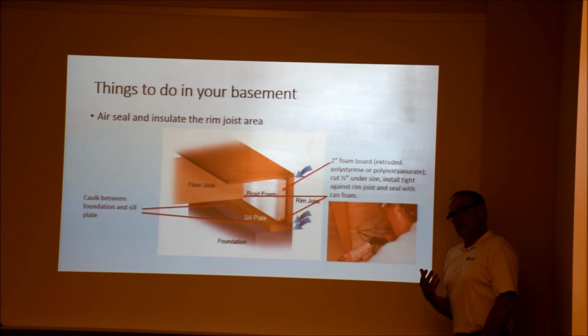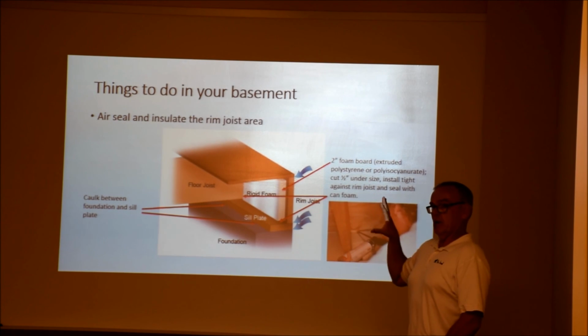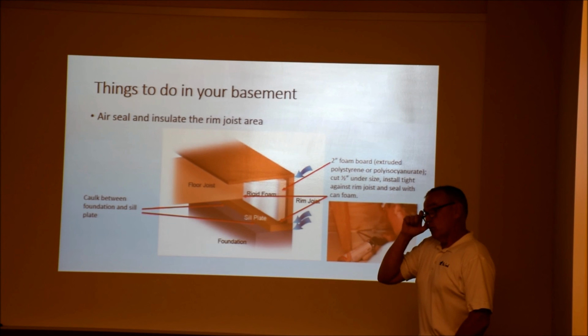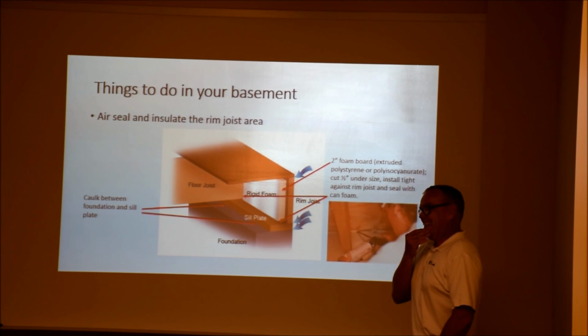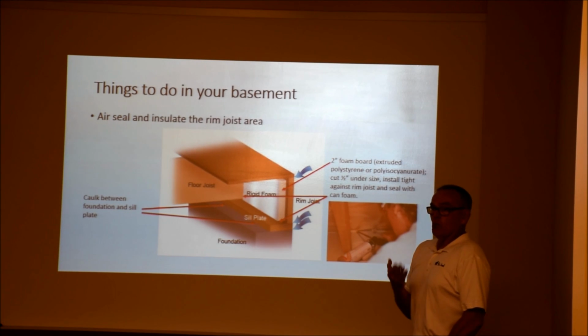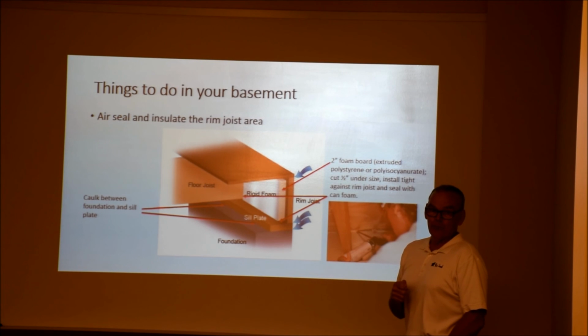What people typically do when they try to insulate these is cut pieces of fiberglass and stuff them up there. It doesn't work. It doesn't work for at least two important reasons. One is that it doesn't do anything to block the airflow of cold air coming in.